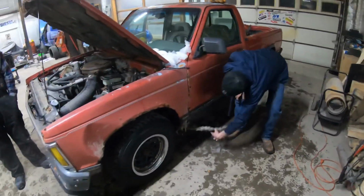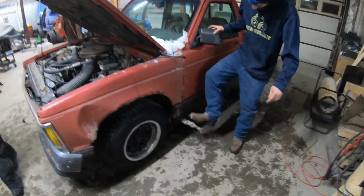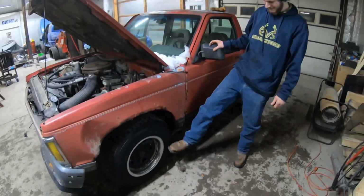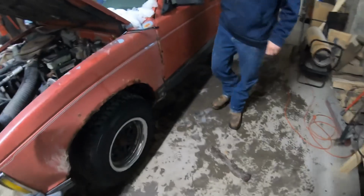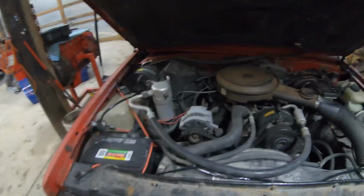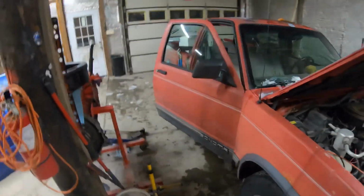Derek's just over here tuning this truck up, giving her a good tune up. Rocker there, man. Yeah, pull that rocker off there. You don't need that. This thing has AC. It's a beast.